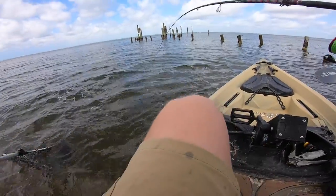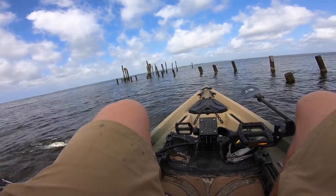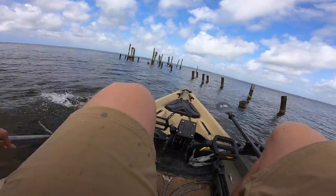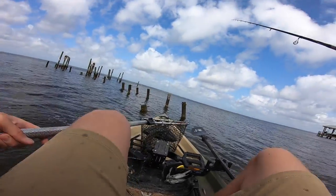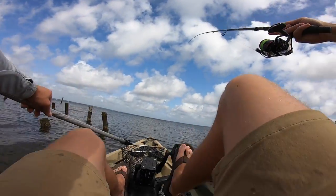Oh, that's a good trout. That's a good trout. Stay on. Come here. Get in. Oh, man. Come on, man. Get in here. Get in the net. He's in the net. Yes. Now that is a good fish.